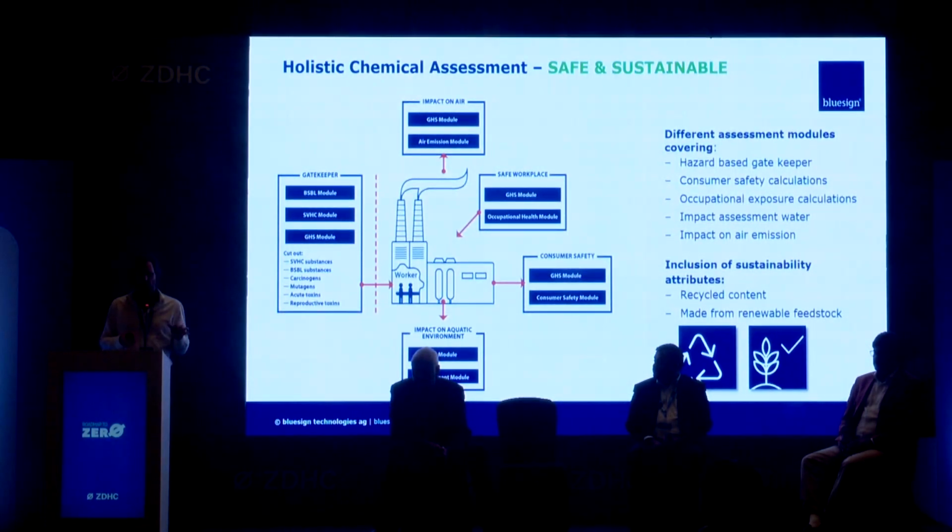Also, we now included sustainability attributes. We started with recycled content and made from renewable feedstock, which is a new feature in our system. So that's the reason why we can talk about safe and sustainable, due to this holistic approach and due to the inclusion of sustainability attributes. And with our system, we always make sure that we adhere to the highest conformance level in ZDHC, which is currently the Chemicals to Zero Progressive.